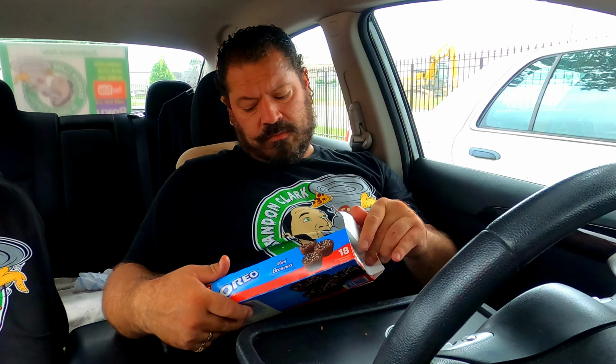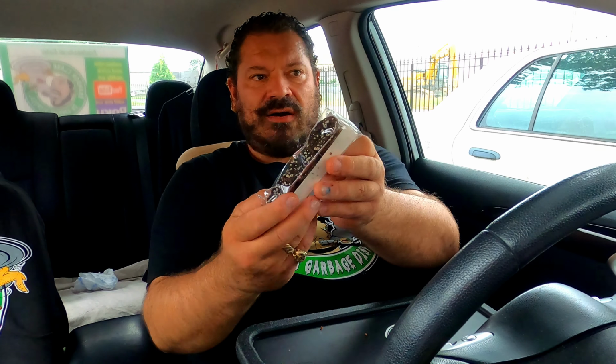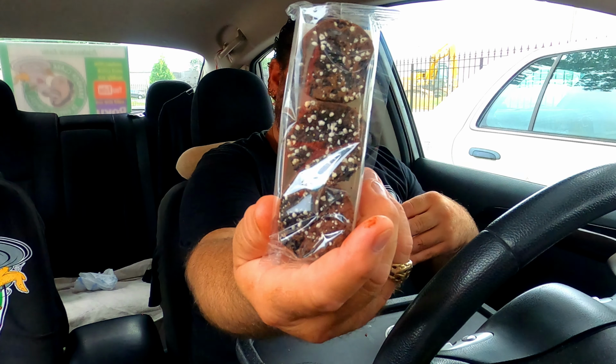Okay, this is the Oreo. There's 18 in here. This is the Oreo one I didn't even know about. Well, I would say there's 6 in here because it comes in 3 little packs.